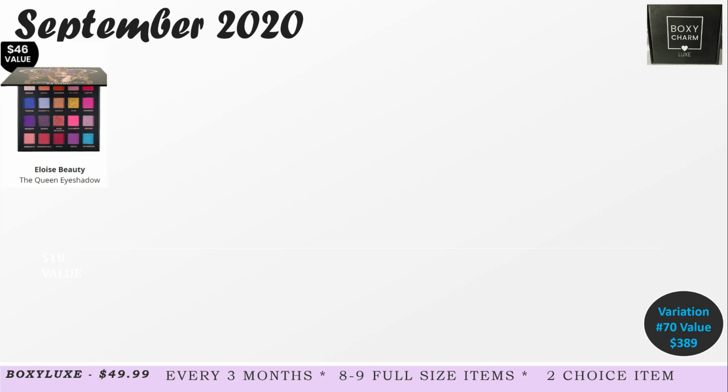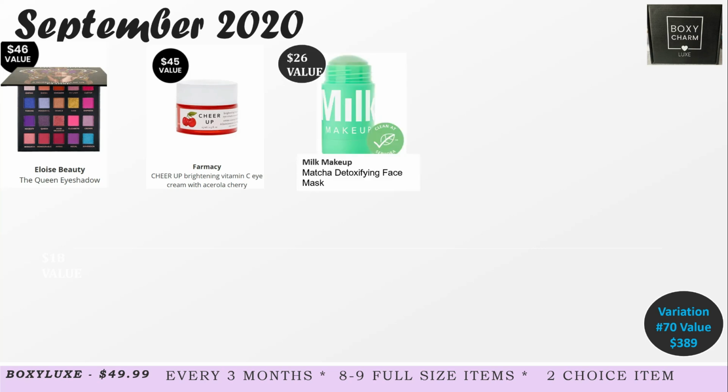The first one is including this palette, and so you know there's going to be a variation. This one is from Eloise Beauty, the Queen Eyeshadow Palette, which retails for $46. On this box also, if you selected this as your choice item, then this could be your variation. This is variation number 70, and the value is $389. This is the From Pharmacy Sheer Up. Next, if you also selected this product, this is from Milk Makeup, the Matcha Detoxifying Face Mask. And as you know, there were 7 different variations. So here you see both choice items together.